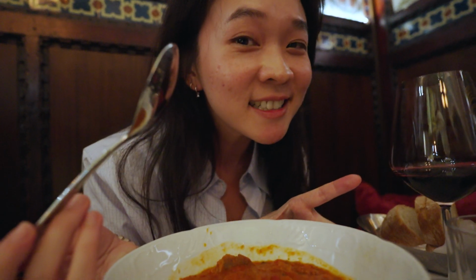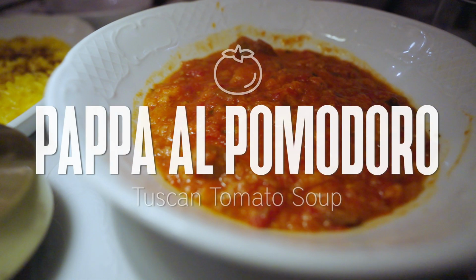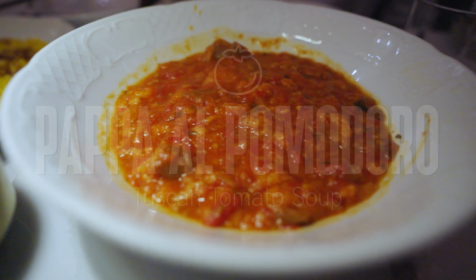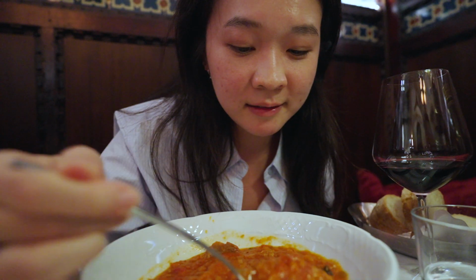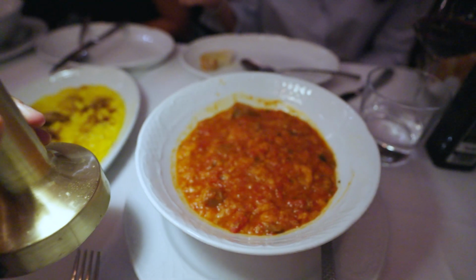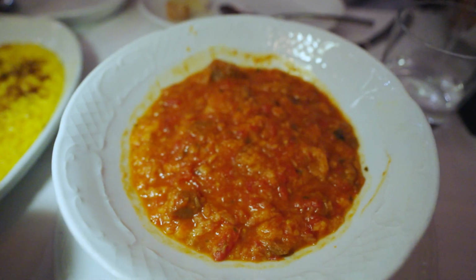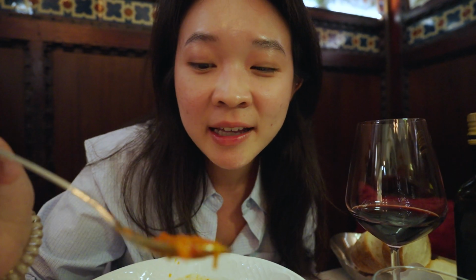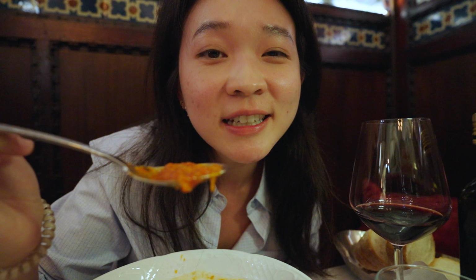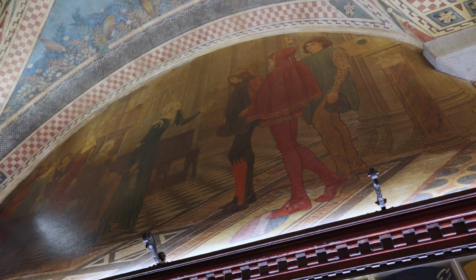For our starter, we got a tomato soup, which is a very traditional soup in Florence and is thickened with bread, I think. The soup is very thick. I can see chunks of tomatoes inside and some herbs. The tomatoes here are actually really good. You can taste that it's a bit tangy, a little bit sweet, full of flavor. This is a great starter and also a great dish to have in the cold weather here in Florence.